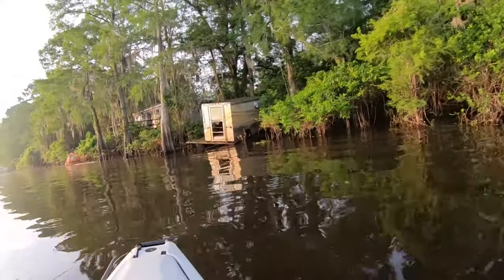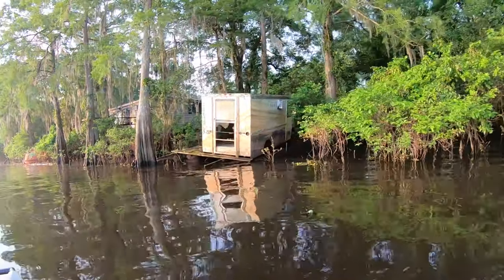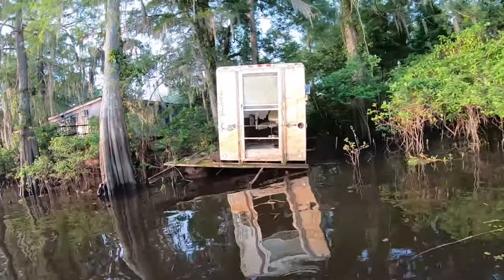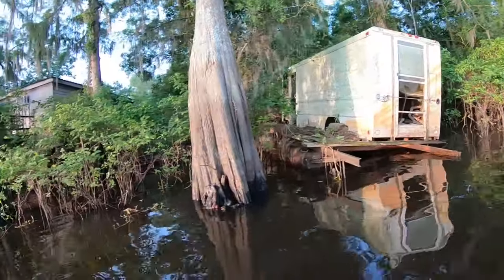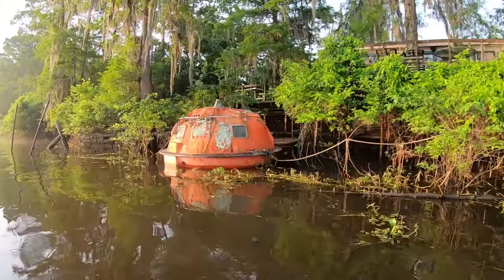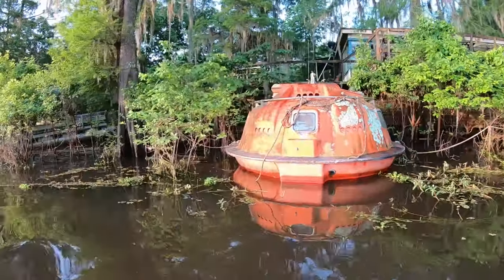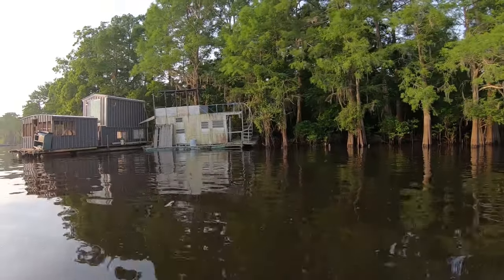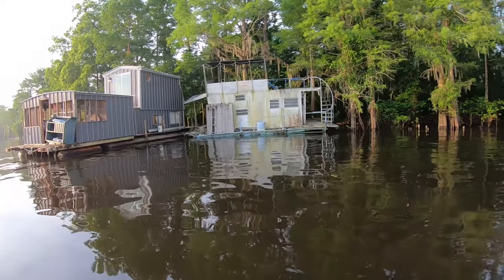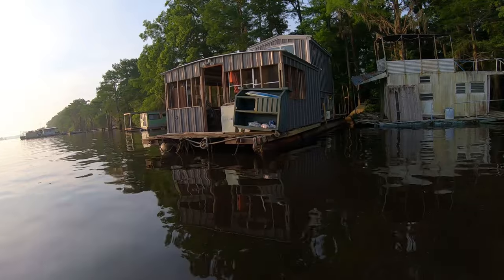Looks like somebody turned an old van into a houseboat. Kind of cool. Has an AC. Looks like it hasn't been used in 20 years. And if you look to our right, you'll see a UFO just floating. Oh, this one has a little spiral staircase to the top deck. This one looks like somebody's actually living in it. Got a nice siding on it.